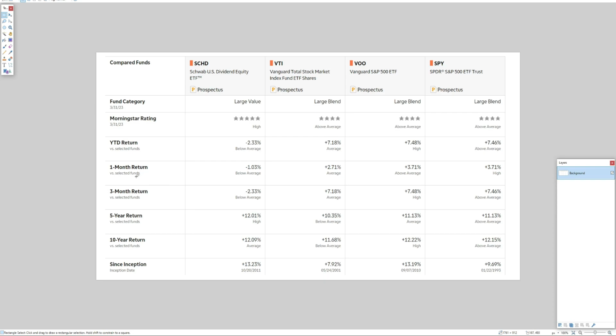I'm looking at the long term: how have these ETFs been able to perform? The 5-year return: SCHD was 12.01, VTI 10.35, VOO 11.13, and SPY 11.13. So on average, anywhere from 10 to 12%, depending on the ETF you invested into. For the 10-year return, everything balances itself out a bit more. SCHD was at 12.09, VTI at 11.68, VOO at 12.22, and SPY at 12.15. So we're going to say about 12% average return over the last 10 years.